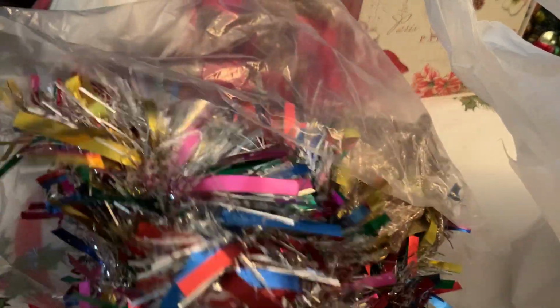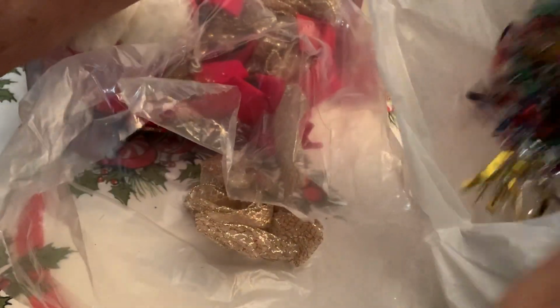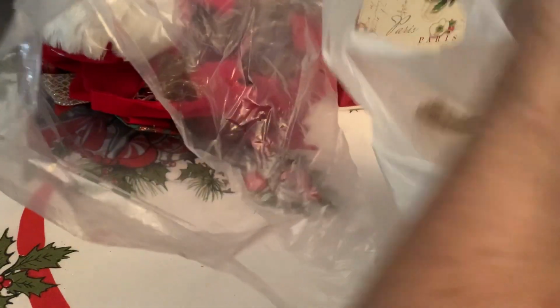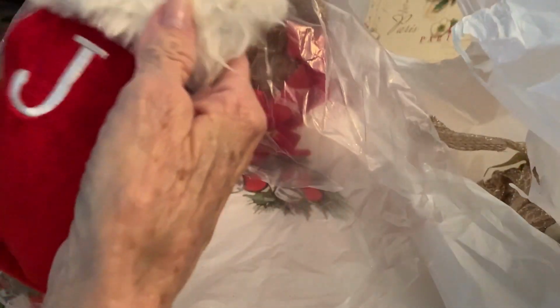So this I don't want. It's all different colors. It's very pretty, but I don't want it. So it's gonna go in the donate bag. There's a bow that I don't want. There's these stockings, which I might keep because I have a granddaughter that's an A and another one that's a J. So I might keep those.